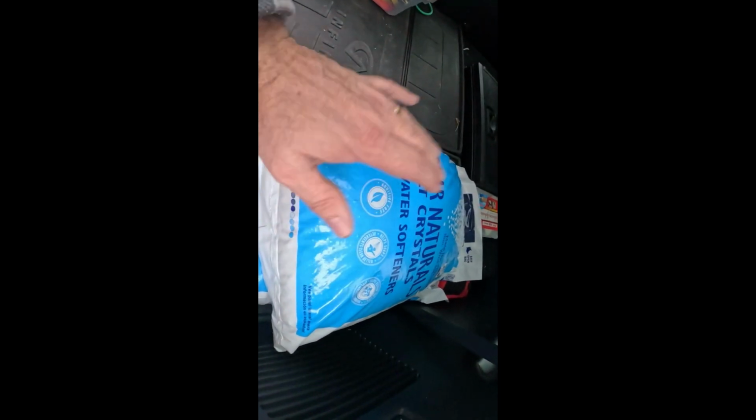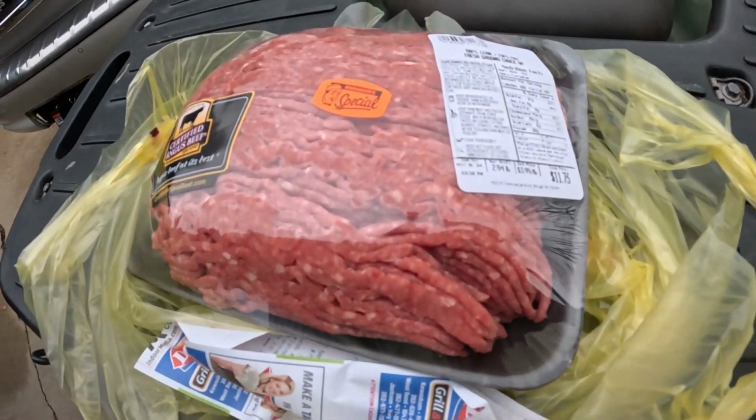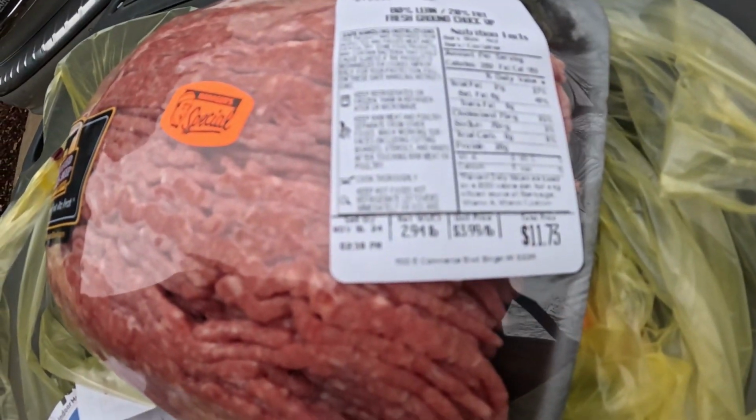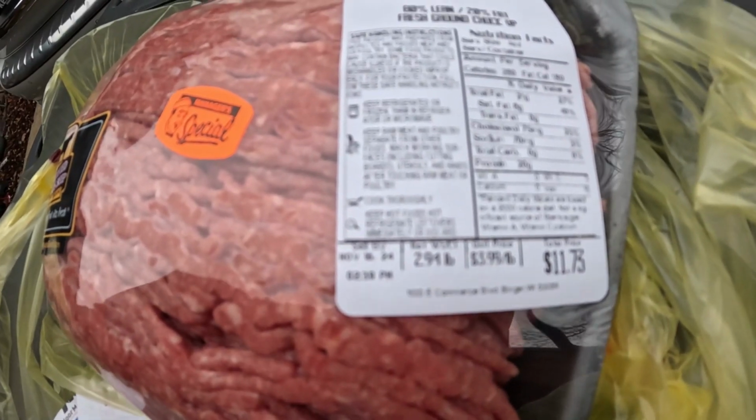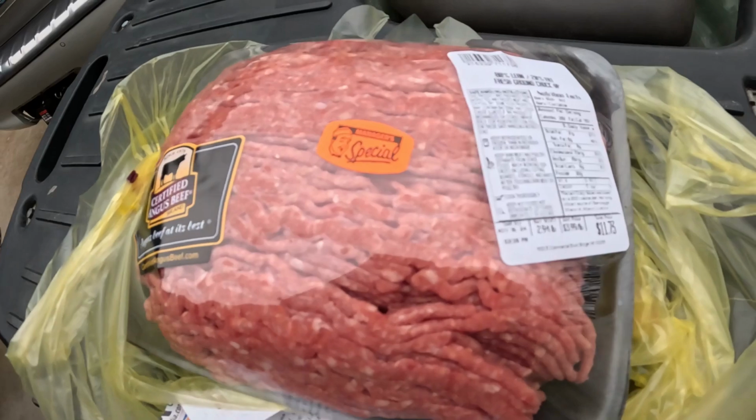And then I got 80 pounds of softener salt that I gotta put downstairs. And in case you were wondering, there's the brown chuck for $3.99 a pound. Looks pretty good.